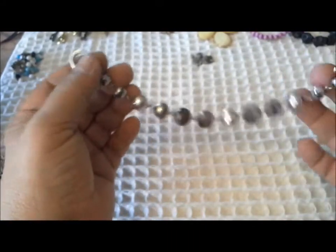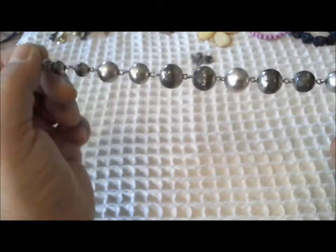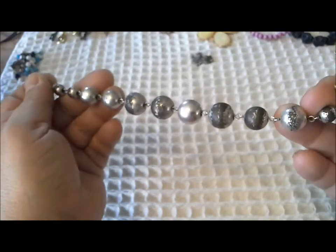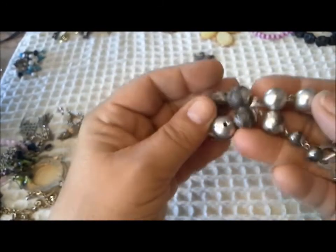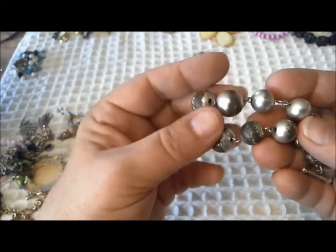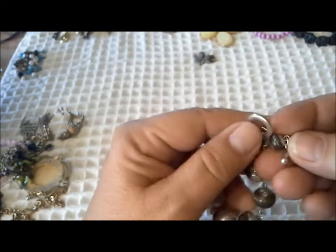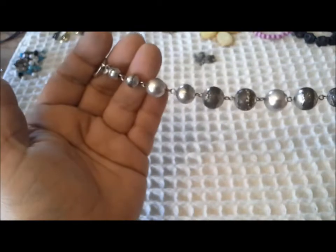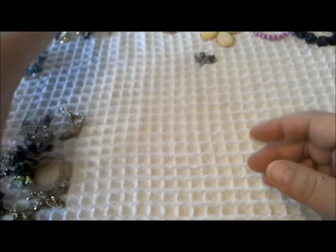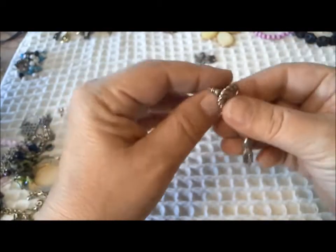And here is, all I can say, it was well-loved, or else it's been through the wars, as we used to say. Most of the finishes are off the beads, very lightweight, almost feels like plastic. It's probably a very lightweight metal, but I don't see anything worth doing with this. Maybe save the clasp for something, the toggle clasp, unless you were to repaint the beads, which I don't think is worth it. A single earring.